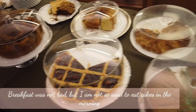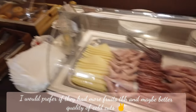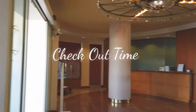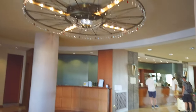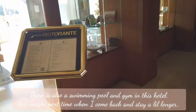Breakfast was not bad, but I'm not so used to eating cakes in the morning. I would prefer if they had more fruits, to be honest, and maybe better quality of cold cuts. There is also a swimming pool in the hotel, but maybe next time when I come back and stay a little longer.